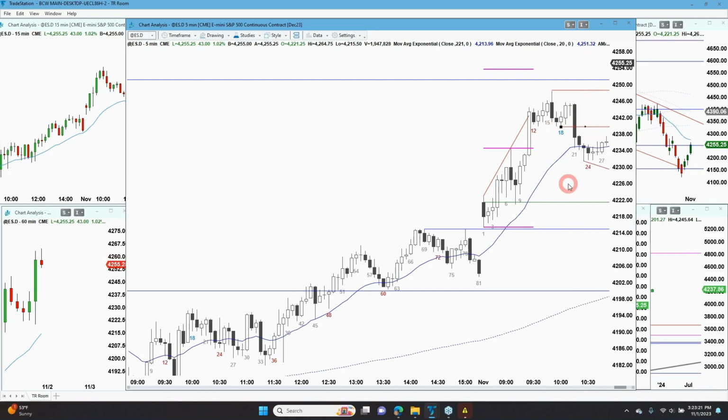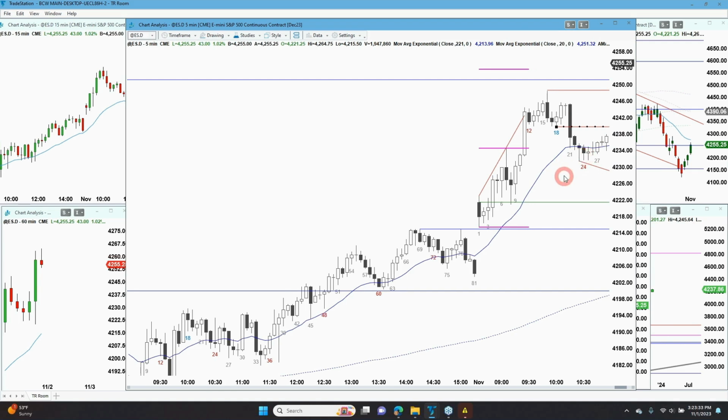28, a doji, probably sellers above. It's a micro channel since 24, but it's weak compared to the sell-off down to the 24 low. And then you can see there were buyers below 28 for another leg up. But now we have a push up and a pause, another push up, pause, and then another push up. So it's a wedge at the high of 29, and there might be more sellers above than buyers.